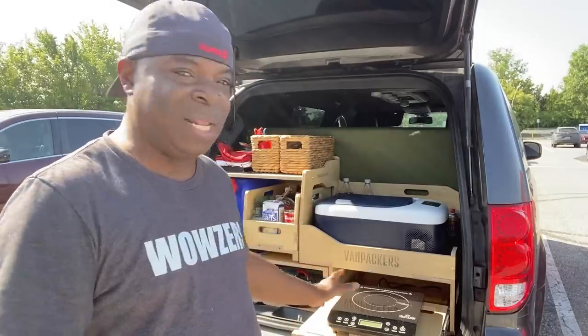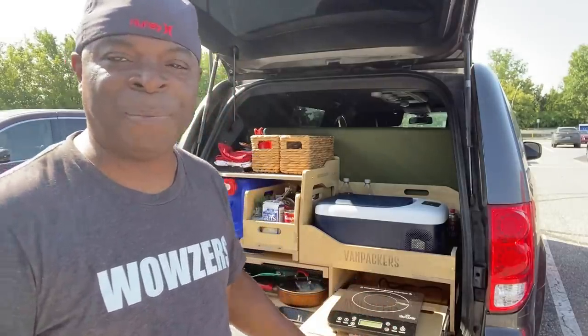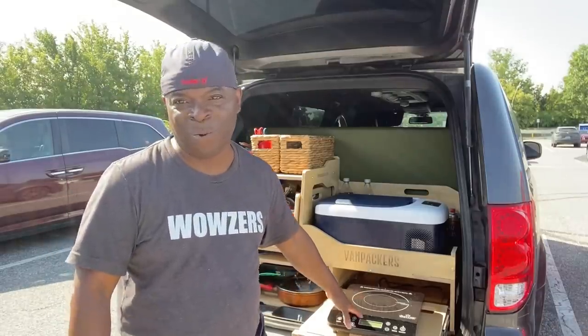But what I wanted to mention to you guys is that my two burner cooktop does not fit the space. I put it on there and it's too long because it's longer than the propane stove, because it has the two canisters, one on each end of the two burner cooktop. So I can't sit my two burner on here. I do still have my one burner gas cooktop, and that's what I'm going to be using.